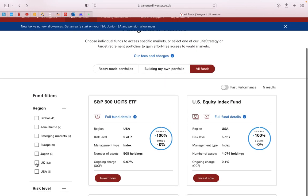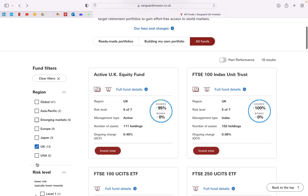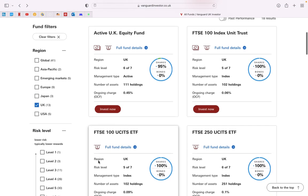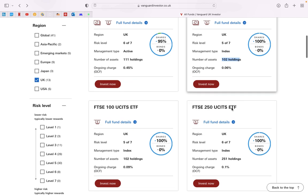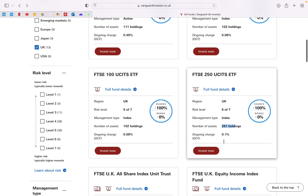You could also invest in the UK. So let's see what is available from the UK. There is the FTSE 100 Index Unit Trust. The FTSE 100 is the top 100 companies in the UK. So it's a UK based one, and the risk is about 5 out of 7. So a bit risky like the S&P 500, but it's still a good one, I would say. It has about 102 companies. There's also the FTSE 250 ETF, which is about 250 companies in the UK. So that's also something you can invest in.